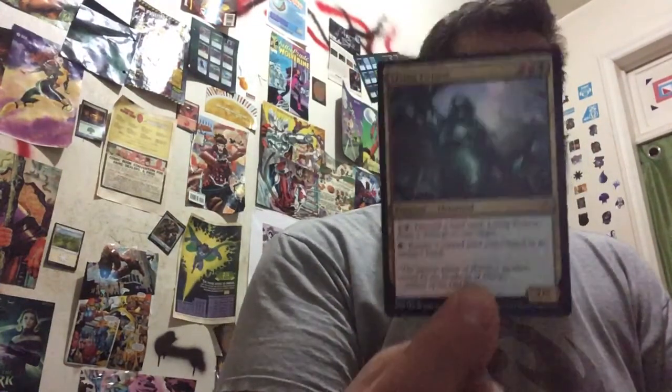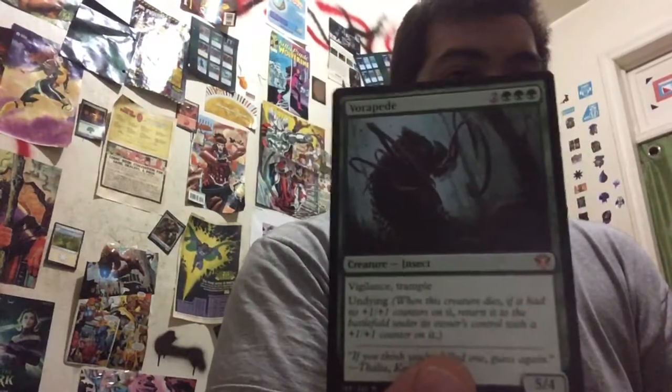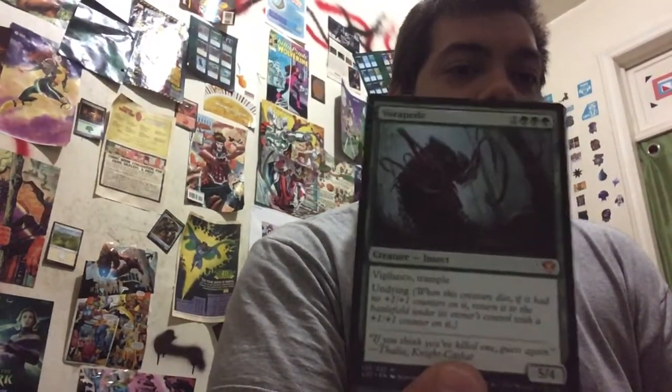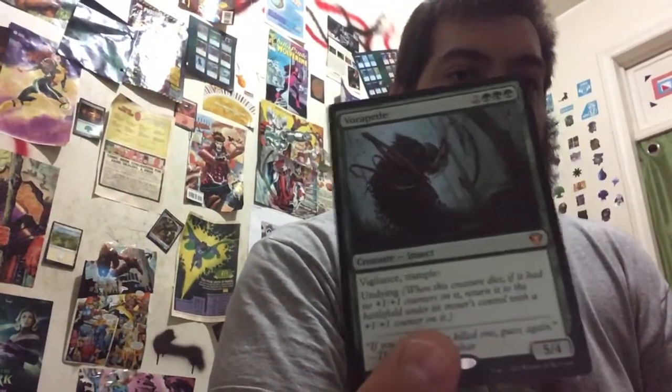Living Twister. Just a red-green elemental. Oh, this is a mythic, Vorapede. This is not the original printing, but Vorapede was a mythic from one of the original Innistrad sets, I believe, because it has Undying, right? Yep, Undying. It's weak compared to today's standards, with green getting some pretty broken creatures.